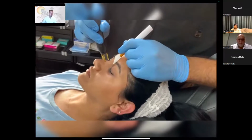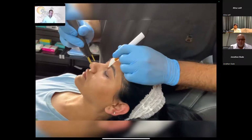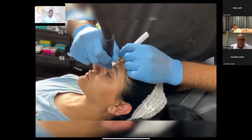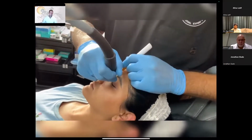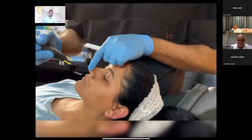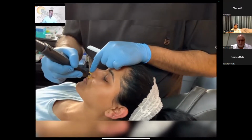So we can just go straight down the nose. Amazing. It's going to be great for helping to tighten the pores and reduce the oil load in the skin. We can see great textural improvement in the pores after even a single treatment, which is fantastic, which we've seen quite reliably in most of our patients post-procedure.